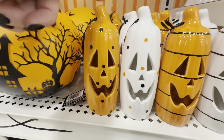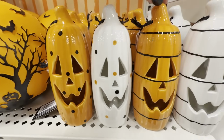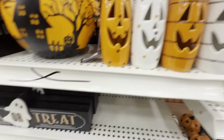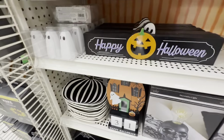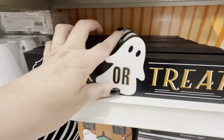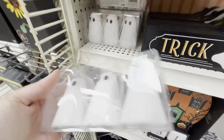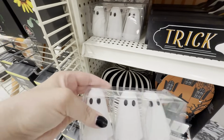So you have the orange with the black polka dots, the white with the black and orange polka dots, then the orange and the white with the black stripes. And then down here we have this sign that says trick or treat. And that is going to be $9.99, and then they also have Happy Halloween there. It's going to be the same price. And then we have these three little ghosty candles. These are regular candles. These are $7.99.